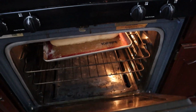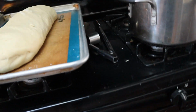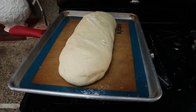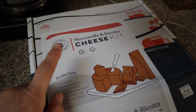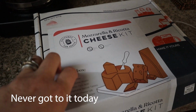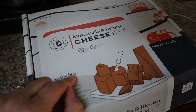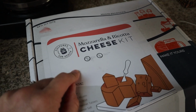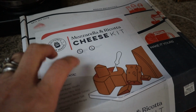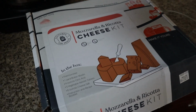Yeah. There is one loaf in the oven. One large loaf that will go in shortly. This is actually on my list today. I've never made mozzarella. I've wanted to make mozzarella for a very long time. I don't know if I'm actually gonna get to it today. Stay tuned. I have a feeling a whole other video will come just on this. I'm super excited, super duper excited.